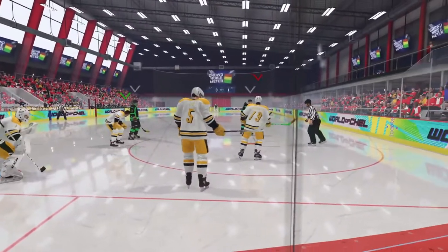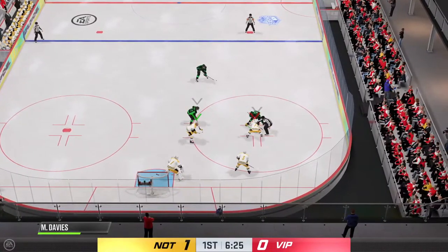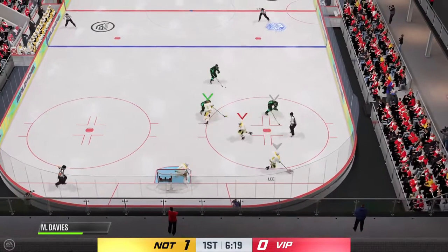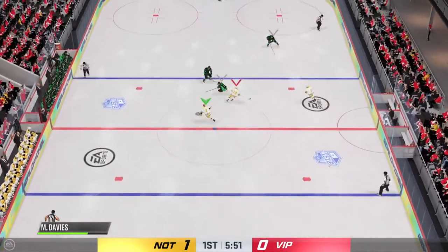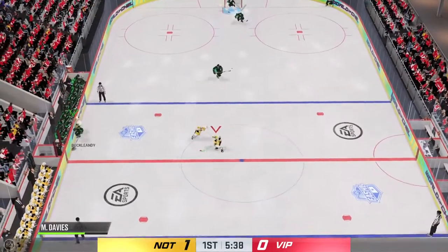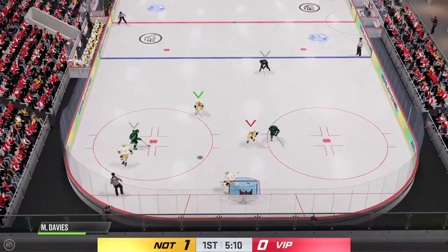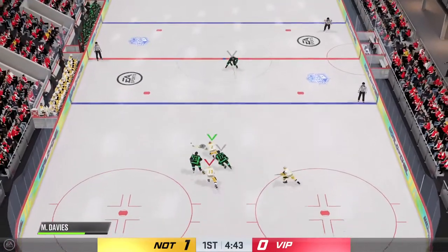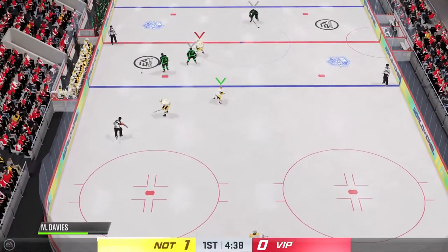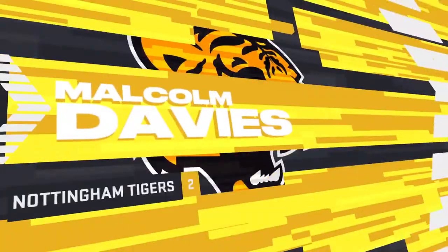And we're moments away from getting back underway here with the puck drop. Nottingham's got possession here in their own end. Lee's got the puck along the wing. Great poke check on the reach. Looking to make something happen along the boards. And that's picked off in front. There's the whistle, penalty shot. No question about this, that trip leads to the penalty shot.